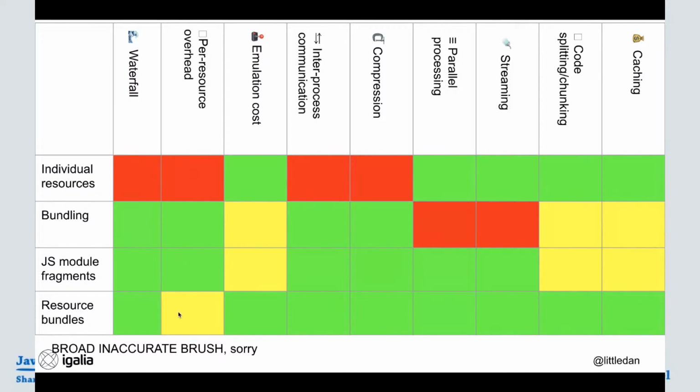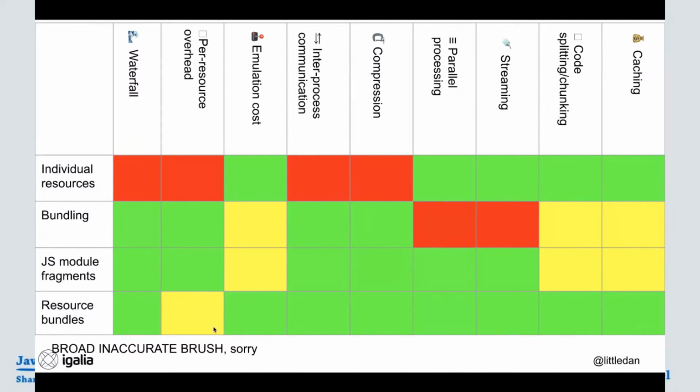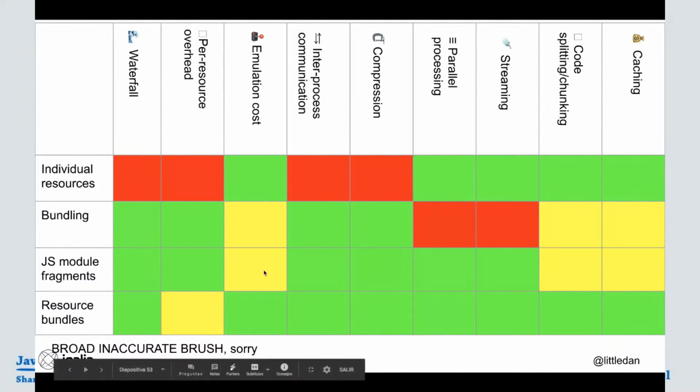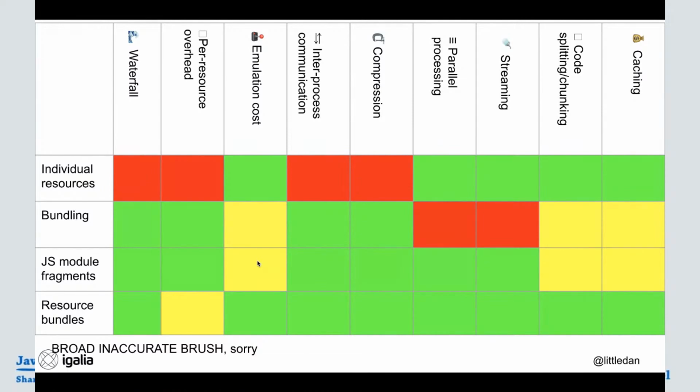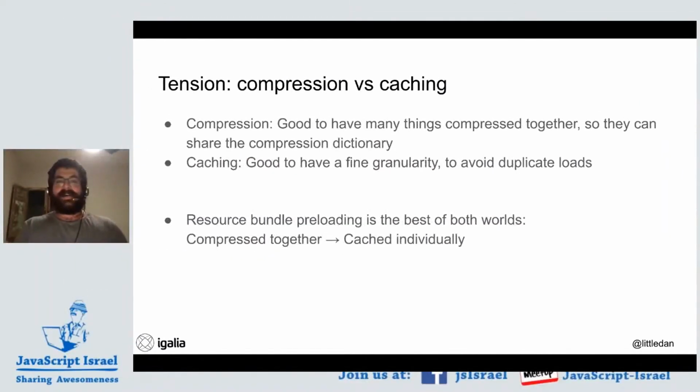Resource bundles remove some of the load, but not all of it. They still go through certain browser paths that would be expensive because they're intercepting at this lower fetch level. And this emulation cost is a real problem with certain ways that sites are deployed, whereas resource bundles may be able to eliminate that, and using individual resources is already optimal in terms of avoiding this emulation. So in the interest of time, I'll skip to the next slide.